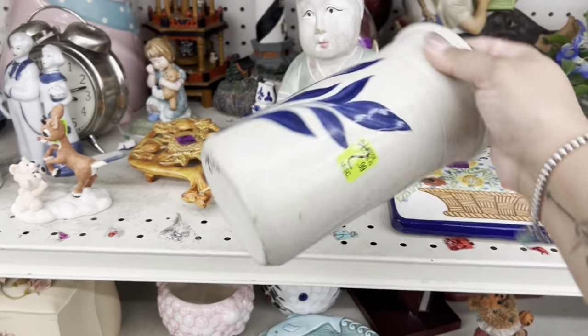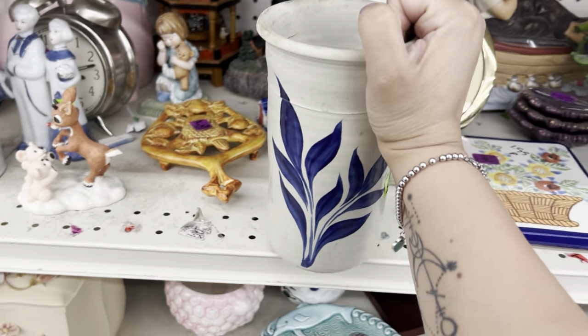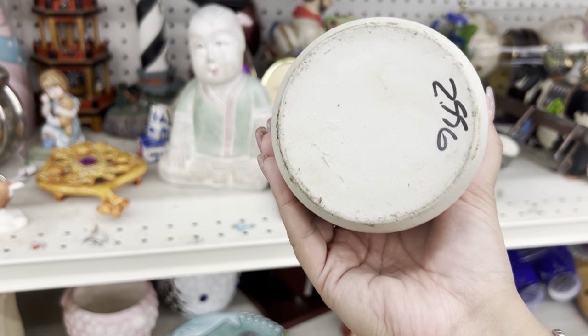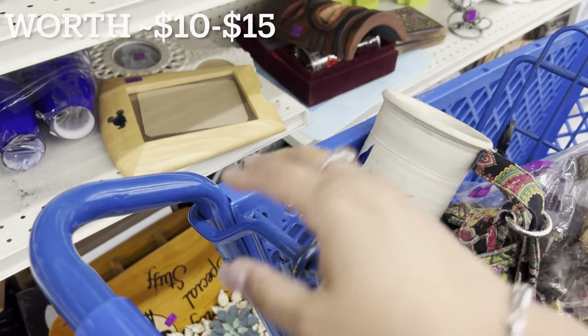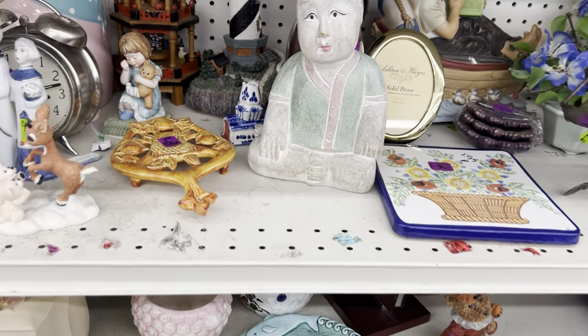Oh, here's some Williamsburg pottery, I think. Yeah. For $2.99? No cracks? I did say I was going to start picking up Williamsburg again. I like that. You can put utensils in there. Not many, but you can.